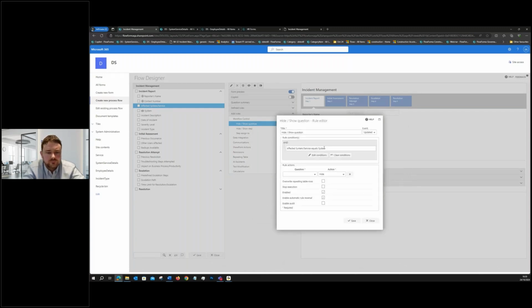If that condition is fulfilled, I want to show system, which is hidden. And you do the same thing again for service as well. We'll just do it for system for the moment. But again, your condition can be as complex as it needs to be, and for the actions that come out of a fulfillment of that condition, there can be multiple actions. You could be showing some questions, hiding others, enabling, disabling question controls.